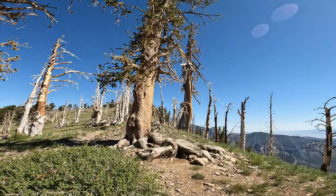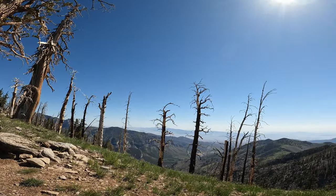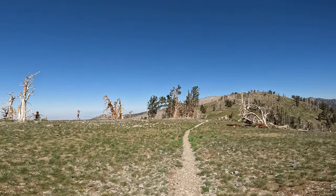At this point, you've cleared the ridge and the majority of the incline is behind you. Make a right turn and proceed through this lush meadow.